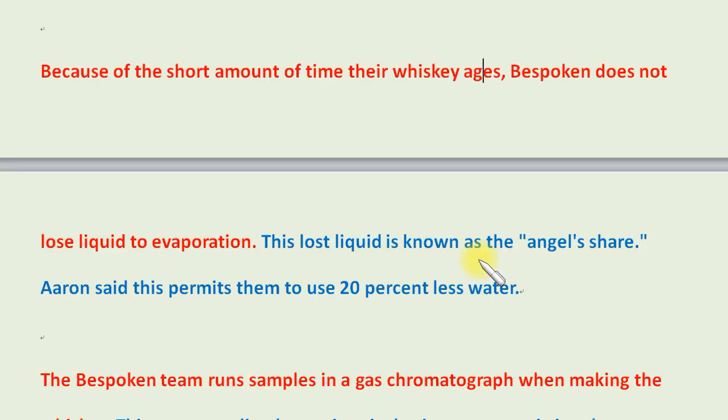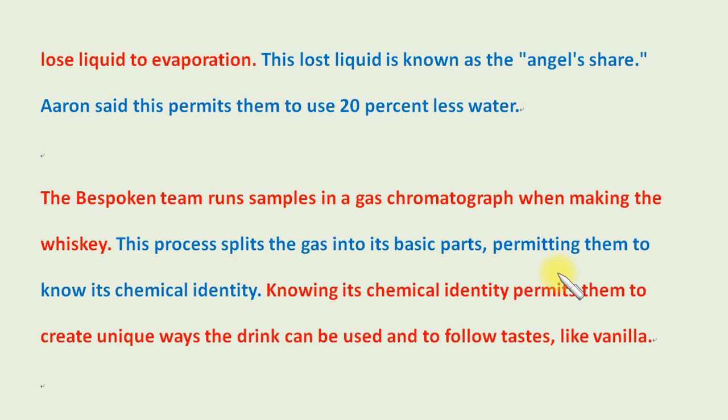Because of the short amount of time their whiskey ages, Bespoken does not lose liquid to evaporation. This lost liquid is known as the angel's share. Aaron said this permits them to use 20% less water.